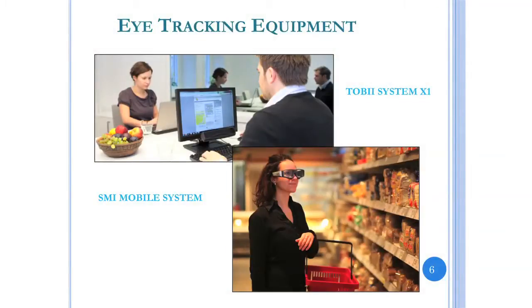These are two sets of eye tracking equipment. If you look at the top image, this is an eye tracker that's a clip-on eye tracker that you attach to a computer monitor, a shelf, or any other stimulus. What the eye tracker does, it emits infrared rays that reflect off the cornea, the outer layer of the eye, and it creates a little image that is picked up by cameras. The cameras do that, depending on how good the eye tracker is, between 50 times and 150 times a second for most commercial eye trackers.